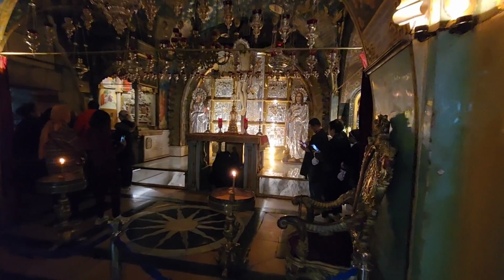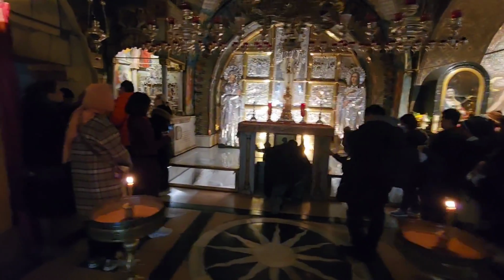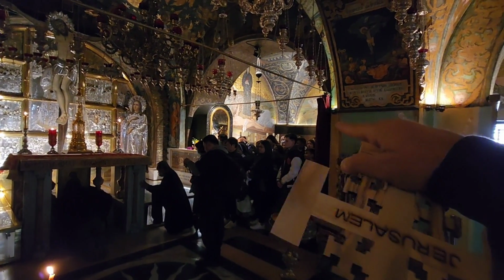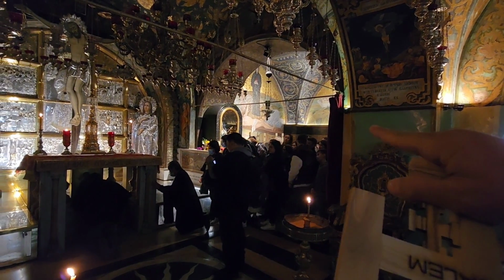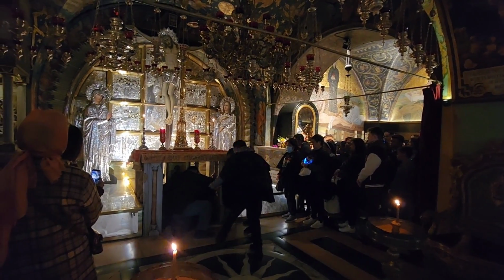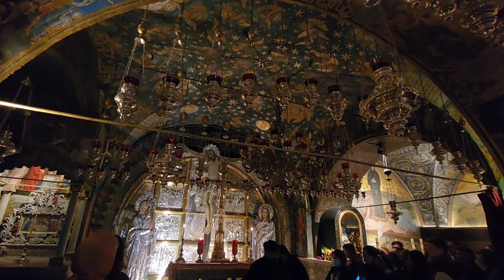But the most important thing here, and this is the most important part, is the crucifixion place. You can see here the nailing to the cross. Mary with the spear in the heart, and the crucifixion place. Here you can see Jesus on the cross, the sinless Jesus from Nazareth, King of the Jews.